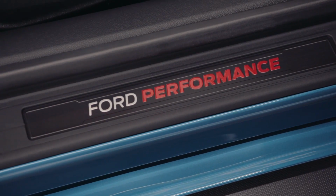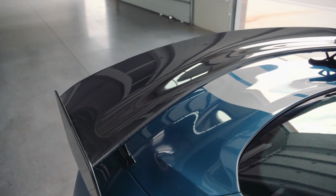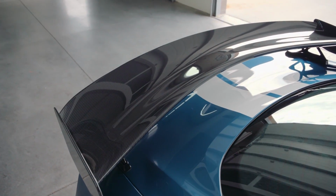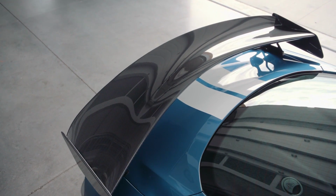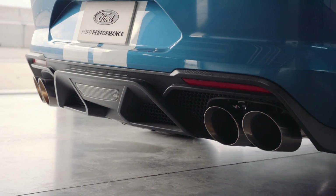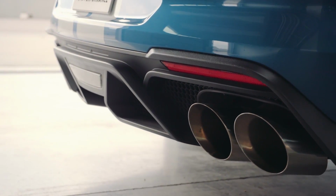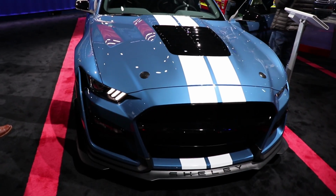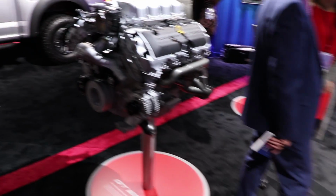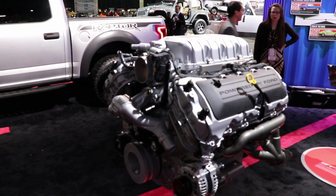This is the most hardcore, the most badass Mustang in the lineup when it arrives later this year. It's going to use the same 5.2 liter Voodoo engine that's found in the GT350, although without the flat plane crank and with the addition of an Eaton supercharger. We weren't able to open up the hood on this demo model here, but Ford has a nice display of that supercharged Voodoo motor sitting right here.